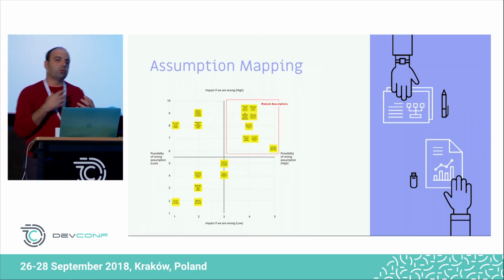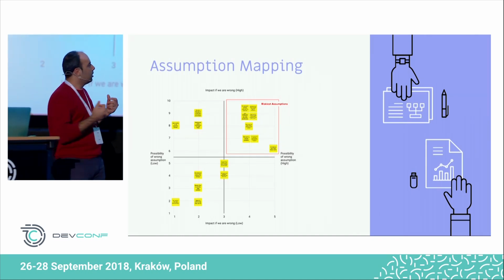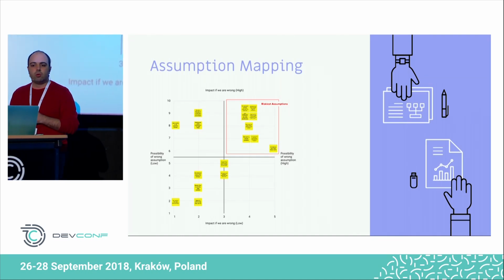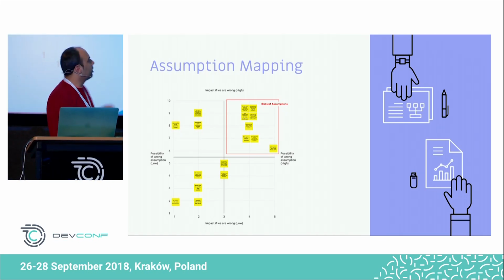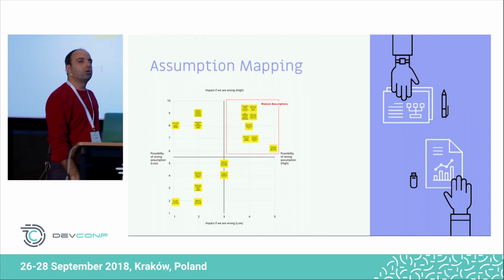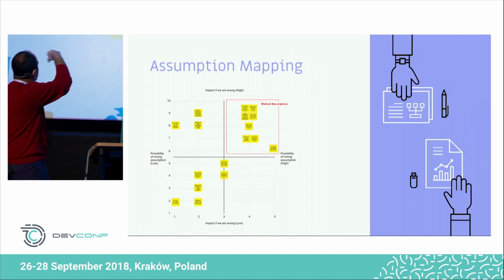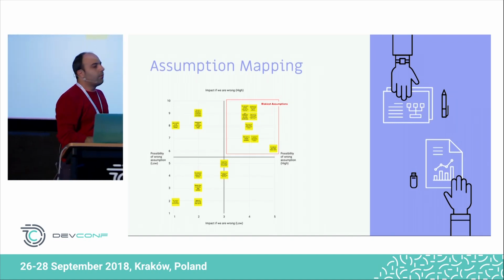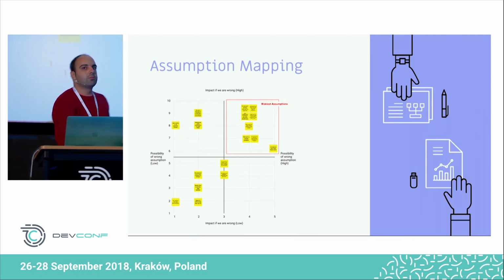This is supposed to be done as a team activity. So you basically get into a room, try to come up with your assumptions. There is this grid, and this grid is basically the impact if we are wrong. What is the impact of the assumption if we are wrong? And the possibility of the assumption being wrong. And when you look at the top right corner here, those are your riskiest assumptions.